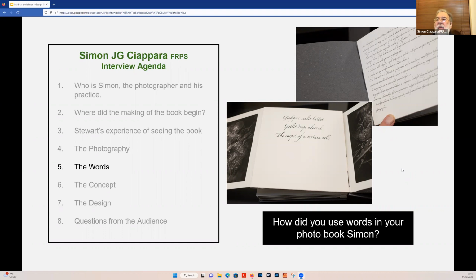So for me, these haiku, and they're not strictly speaking haiku because they don't have the syllabic discipline, are an emotional response from me to that set of images and the plants therein. Within all of these poems, they actually speak to an image specifically. So the carpet of a curtain call is the final image in that ginkgo series. It is literally a carpet of leaves on the floor, but because of their balletic shape, it felt like a Swan Lake curtain call.